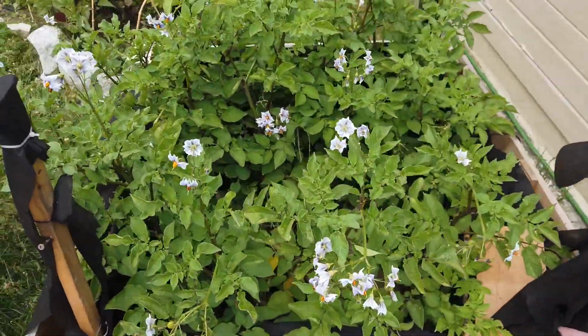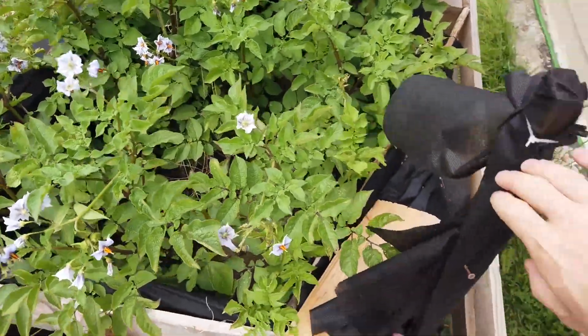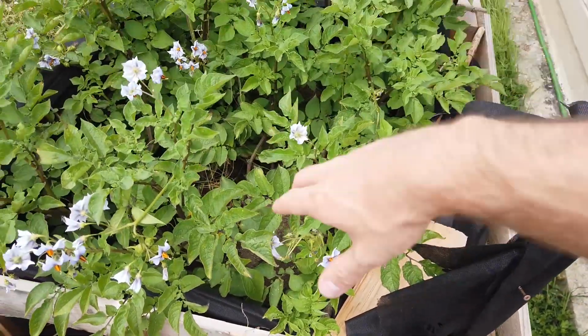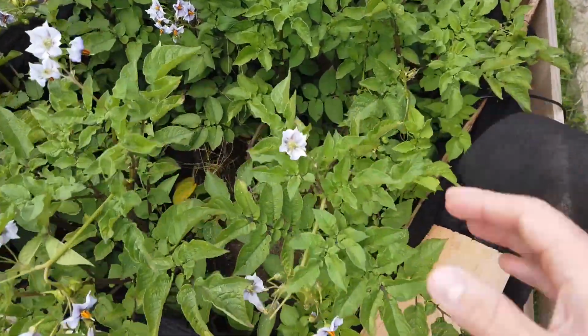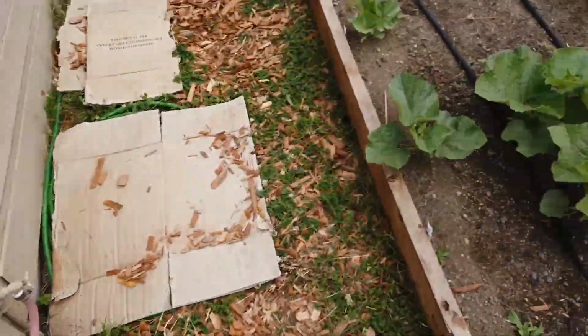This big box is my potato box, which is just thriving. I put this black fabric around it and then ended up cutting it because it wasn't getting enough sun. But since it's on the inside, it's pulled in so much heat that this thing is just exploding in here. So I've been starting to fill it up with soil.